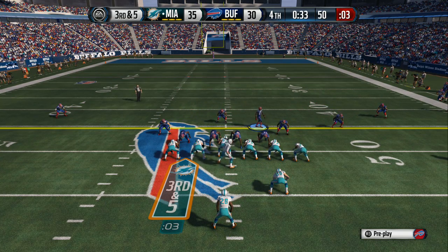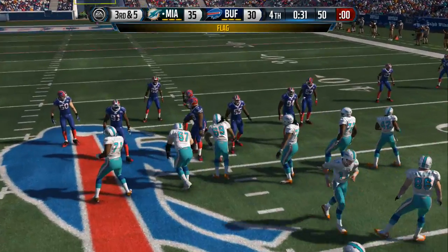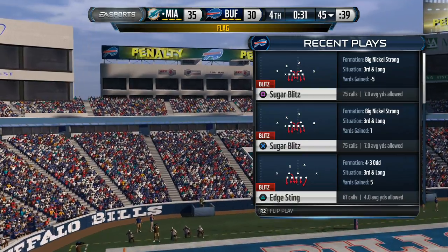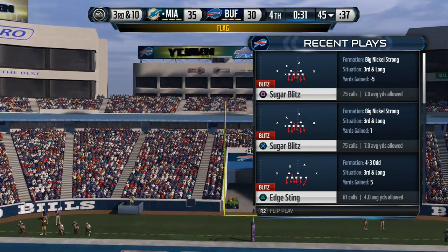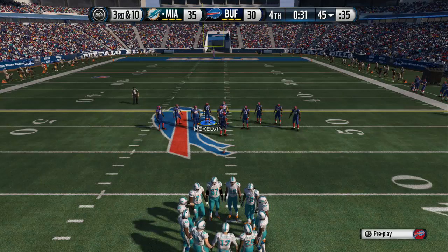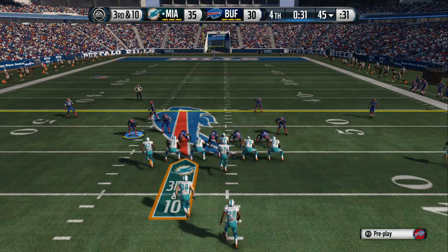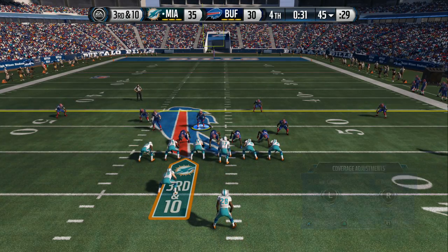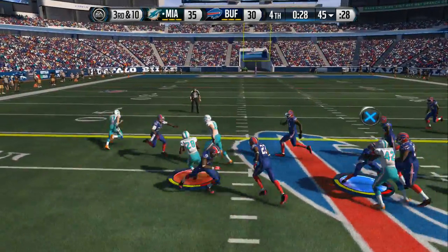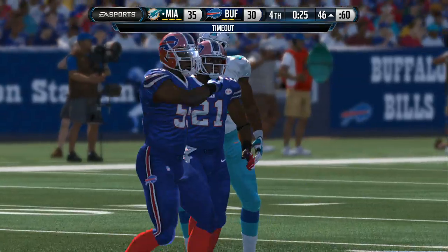Ryan Tannehill will be under center. The official whistles this one dead. This is going to be a delay of game. Third down after the penalty. Offense lines up here. Moreno's got it on the handoff. And they advance the ball onto the other side of the field.